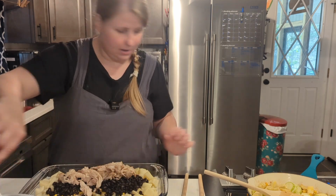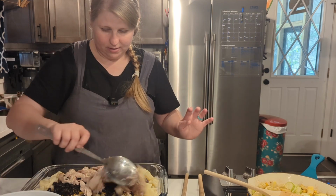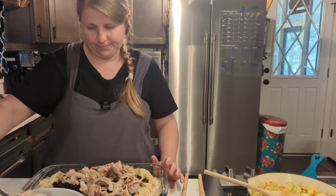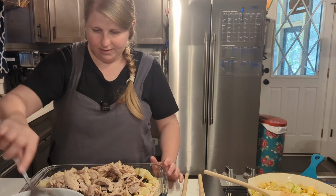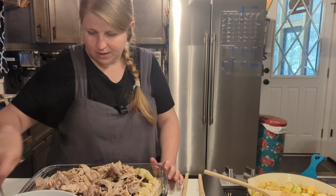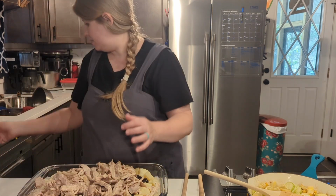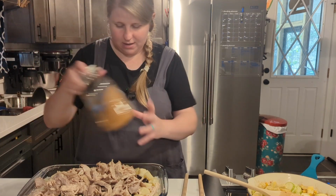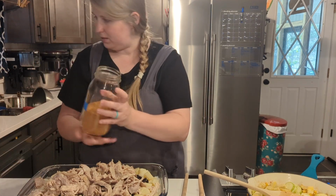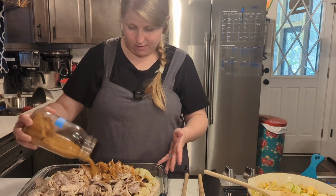My hands are clean. We are such a chicken family. It's just our favorite. Okay, that's good. No, we'll do a little more. There we go. All right. I have my taco seasoning. I'm going to go ahead and put that on, and then I will do the tomatoes after I add the taco seasoning here. And we are going to go heavy on our taco seasoning.